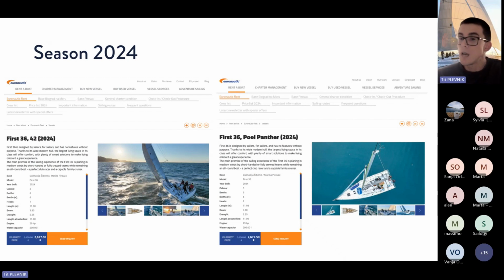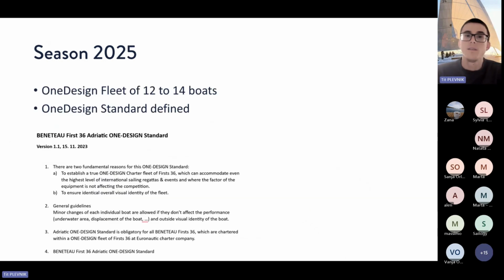If you want to do some kind of team buildings or smaller groups, we already have two boats for you. While in 2025, we have one design fleet for 12 to 14 boats. There are also some private owners interested to join, but this is something that Katarina and the investor of the fleet are working on.